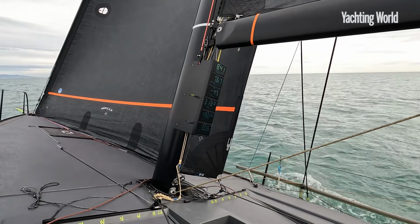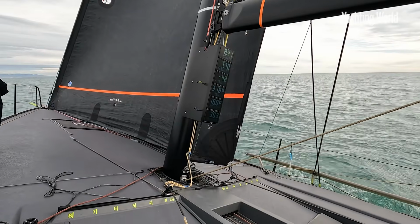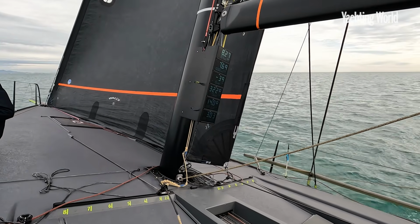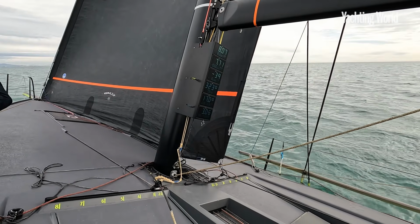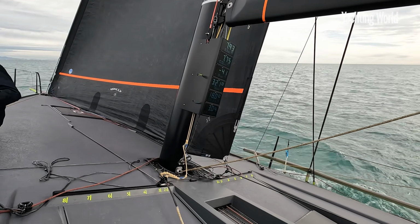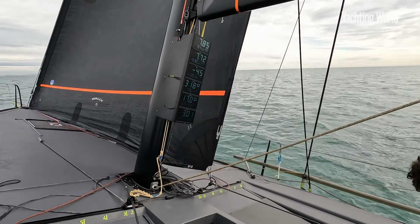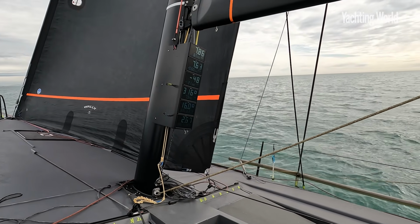So we've got J2 up and obviously full main. We're only in 6 to 7.5 knots true, and we were just getting to a heel angle of around 17, 18 degrees. So we've just put water ballast into this forward tank. With 600 litres in total, I guess that's around 300 litres. You can see the angle is coming down, which is the second number from the bottom, down to 16 degrees at the moment, a bit less heel on.